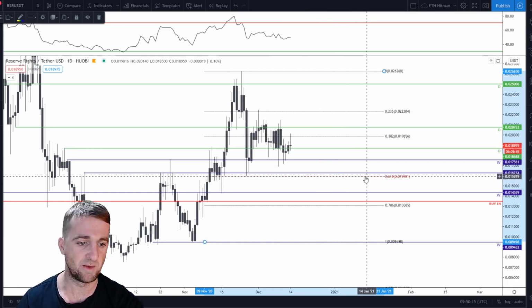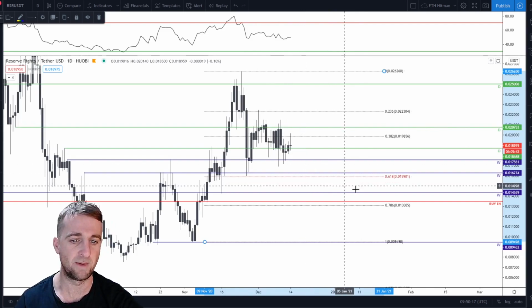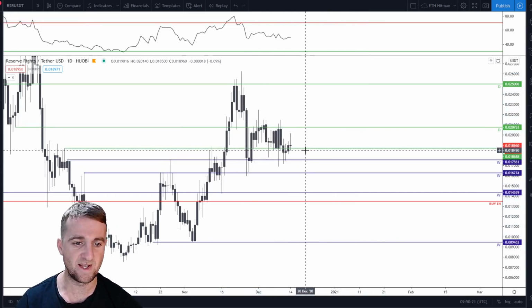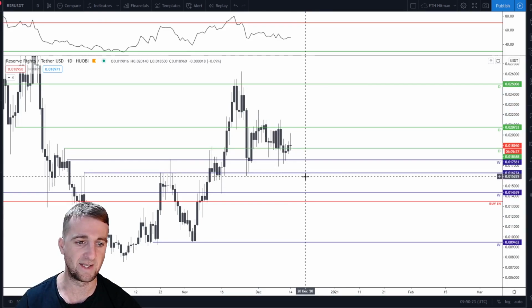We will get rid of the fib. We have already done that retracement and we've popped back up. So that is pretty much the bearish phase. Them three areas there you could look to target to buy in.